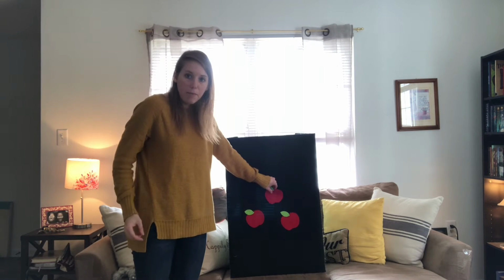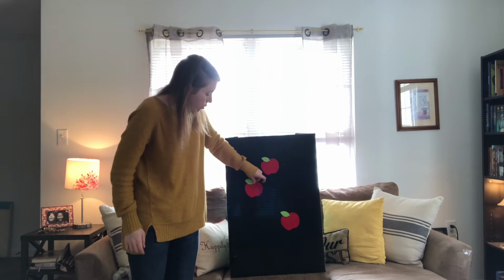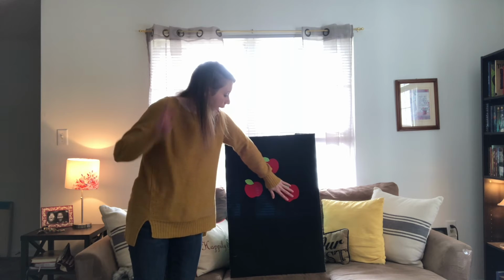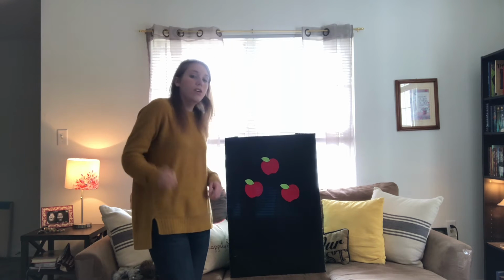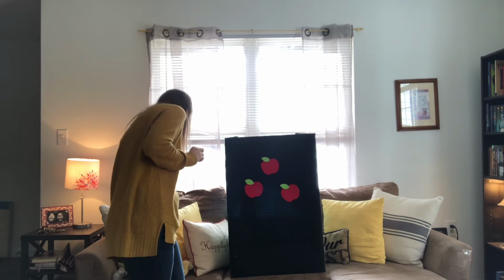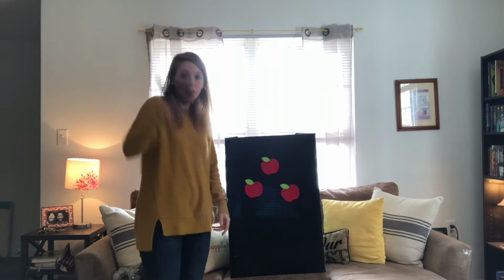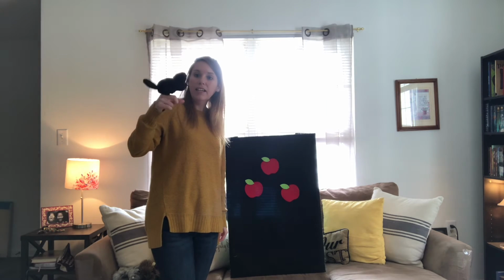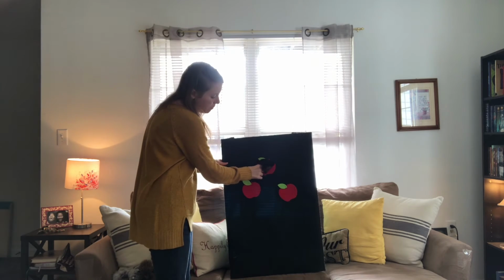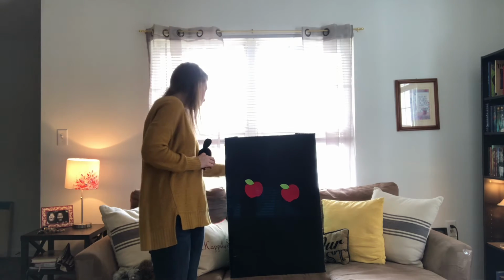So now how many apples do we have? Let's see, we have 1, 2, 3. We have 3 apples left. So 3 apples hung in the tree. When the farmer wasn't looking, a special friend came to munch. Who is he? It's a little beaver, and he goes munch, munch, munch. And he takes another apple.